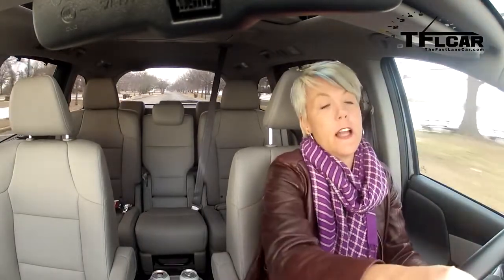The suspension does hit a really great point where you still get a comfortable ride, but you still get, I'm not gonna say incredibly smile-inducing driving dynamics, but at the same time, it's not boring to drive. I think that anyone who's in the market for this car is certainly going to be satisfied with the ride and the handling of the 2014 Honda Odyssey.